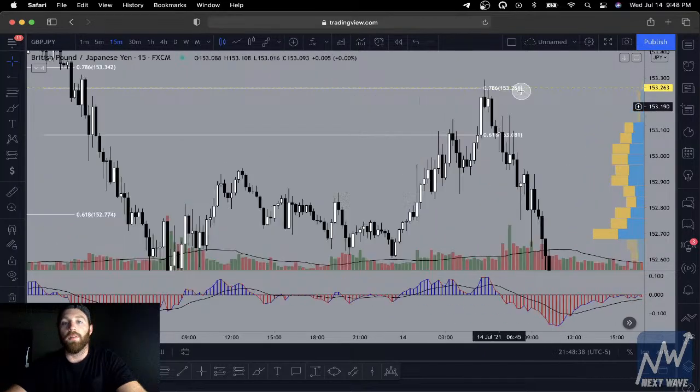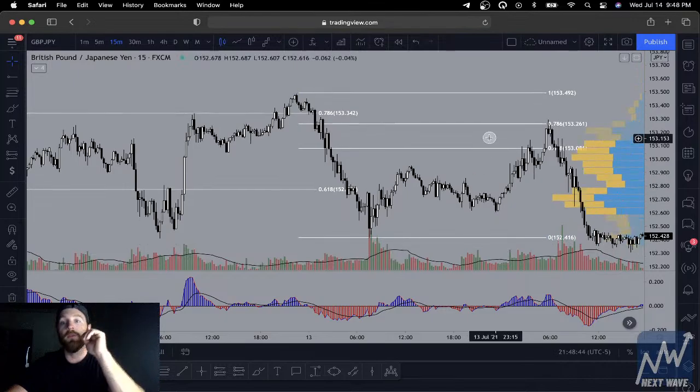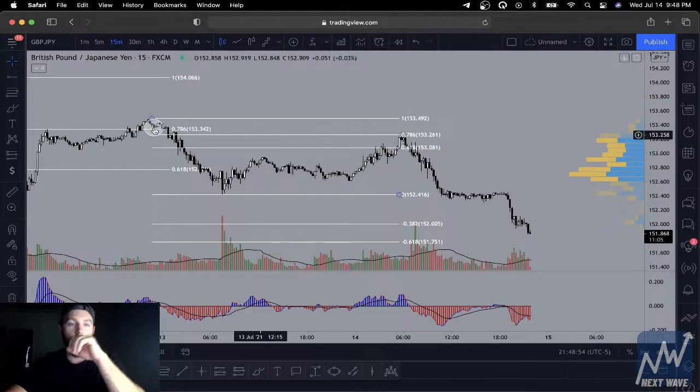So that alert was perfect. I'm glad I set that. I'm going to delete it at this point. And I'm going to continue to look for this, it's almost dropped into the final TP. So just one quick note on how I trade the 78.6.